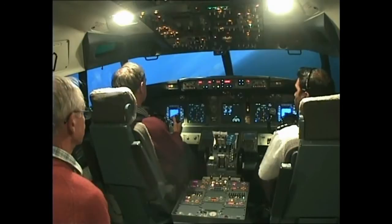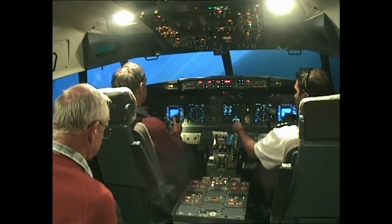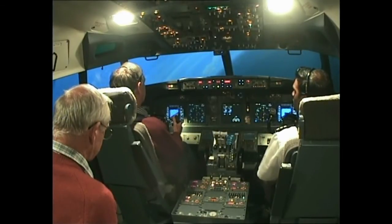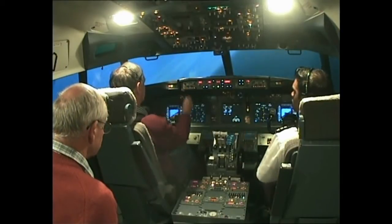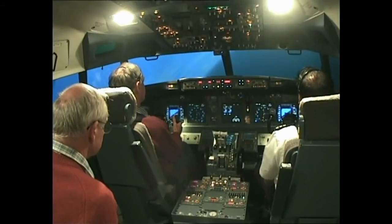Now remember, we can disregard the green arrow. We're going to fly the blue arrow, which is the ADF to Moorabbin. So you can actually flick this switch here down to the central position, and that just turns the other one off there. That's it. Okay. Hold that nose up.